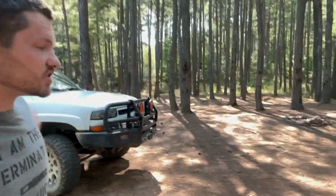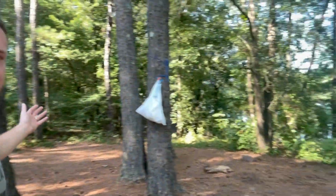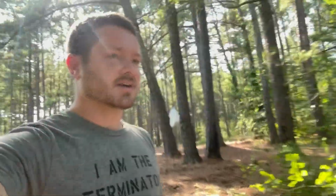We've come across another nice shady camp spot here in the woods, and this one, someone left their bag of trash here. That's really nice. A few things in the fire pit. Way to go, humans. A little rope swing. I don't know why there's a rope swing here. This one kind of looks out over the lake, so you can just walk right down to this lake and go fishing or whatever.